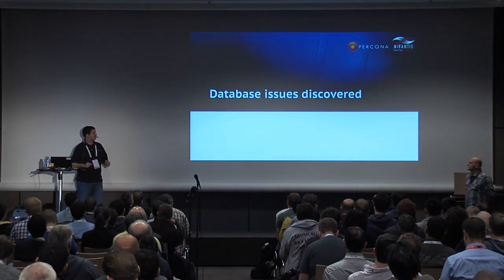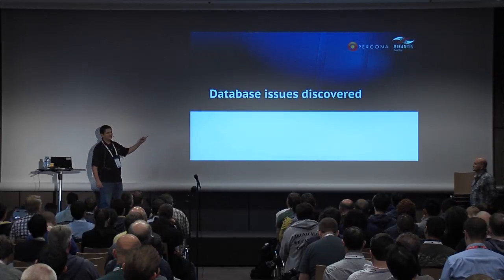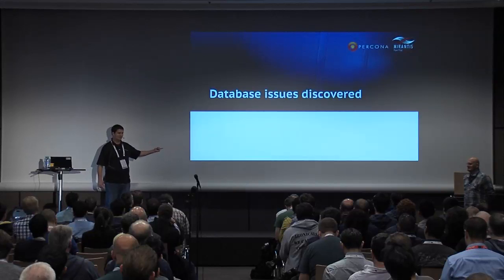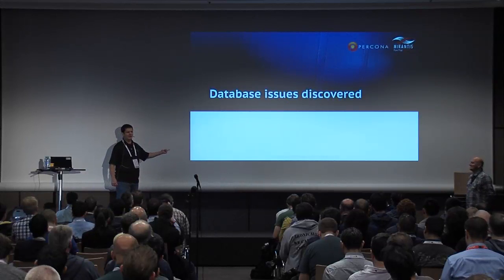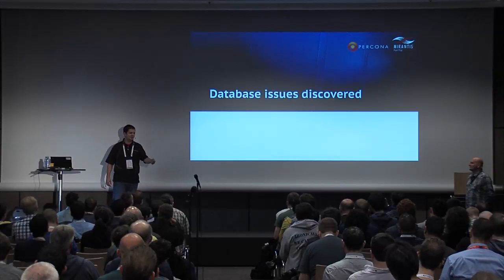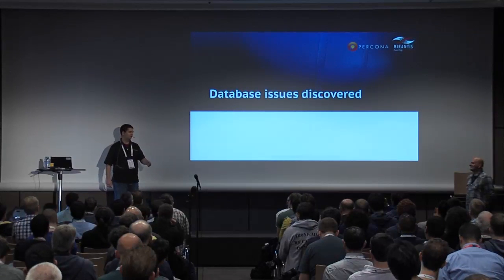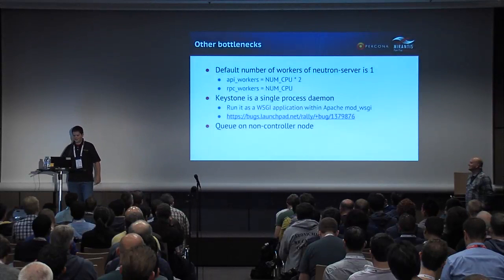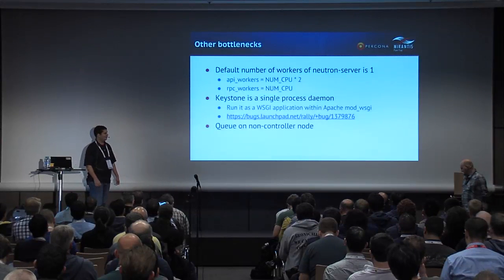And the database issues we discovered, this is actually not a title slide. So this is what we discovered based on this. The database workload was so light, it was barely measurable. If I would give you a book with the data, you would be able to cope with the query workload manually, literally. So we started investigating what the bottleneck is.